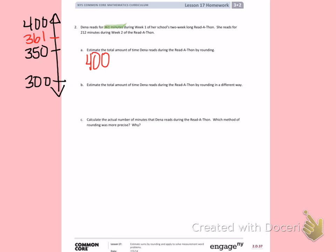I'm going to do the same thing with 212 minutes, what she read the second week of the readathon. So over here, I will make another number line, rounding 212 to the nearest 100. 212 would be between 200 and 300, with the halfway number being 250. 212 would be about here on the number line. 212 has not gone past the halfway number, so I will round down to 200.